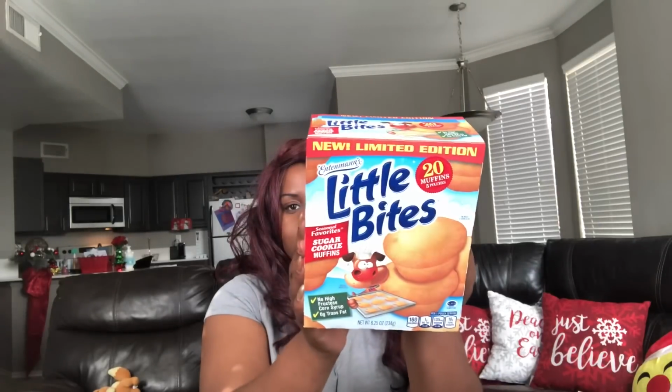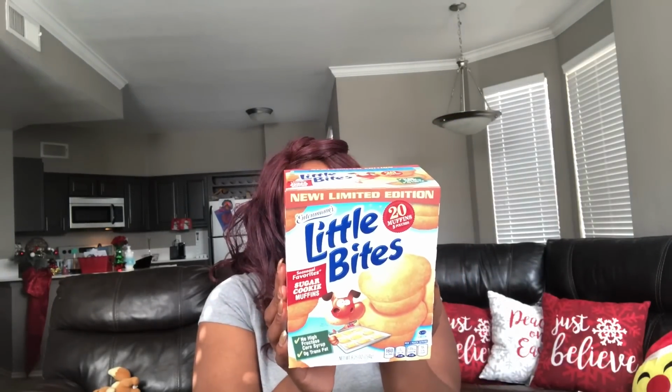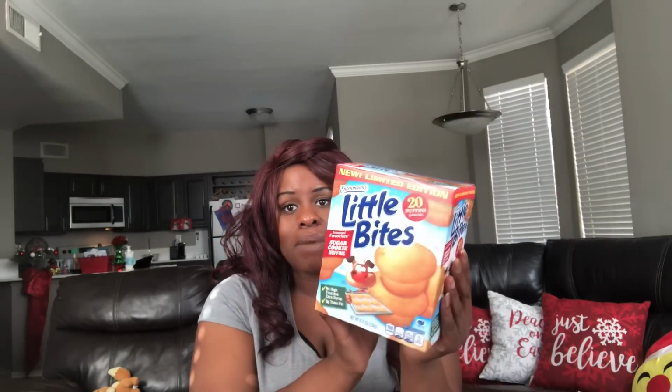First thing I found were these Little Bites, the seasonal favorites. This is the sugar cookie muffins. I got these for Justin for school. It's 160 calories per pouch, and there's 5 pouches in here. These normally go for like $3 something, and they're good to December 19th. So I need to hurry up and make him eat these before they go bad. But you know, things usually can go a little bit past the date. So I figured if he eats these between this week and next week, he'll be golden.